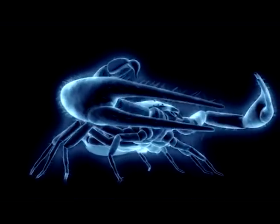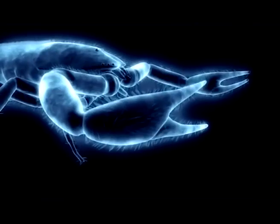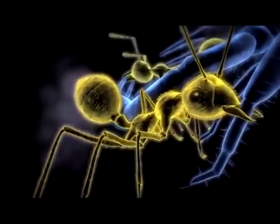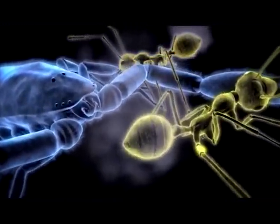Scorpions are hunters. Scorpions will basically take whatever they're able to successfully capture. Insects, other scorpions, they'll attack a wide range of different animals. Sprayed from each ant's abdomen, the cloud is like pouring molten lava on the scorpion's wounds.